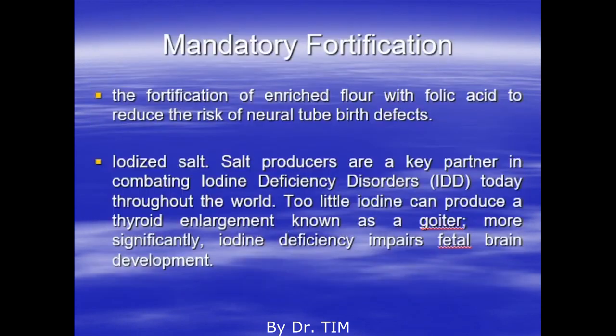Let us see what is mandatory fortification. The fortification of enriched flour with folic acid can reduce the risk of birth defect. The requirement for folic acid in pregnant mothers is increased because, according to previous study, folic acid can reduce the risk of having neural tube birth defect, so the industry has conducted a fortification process to enrich flour with folic acid.